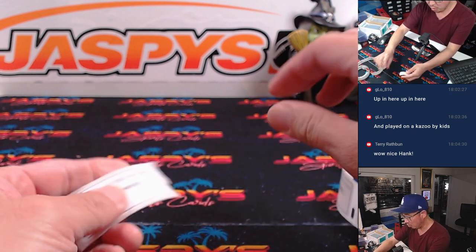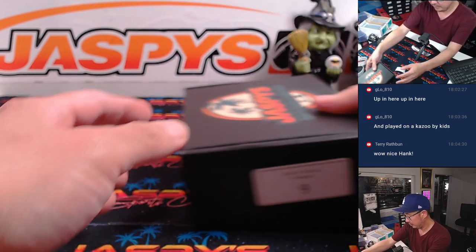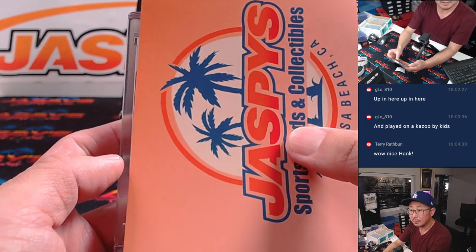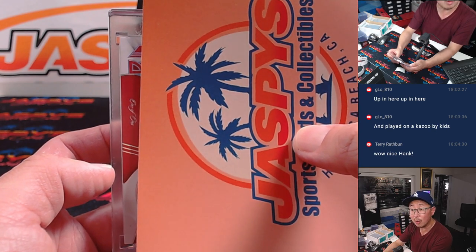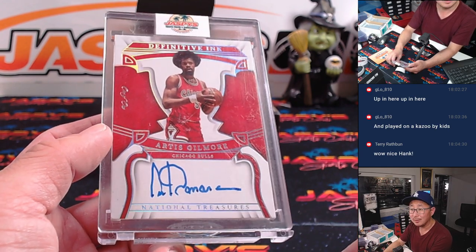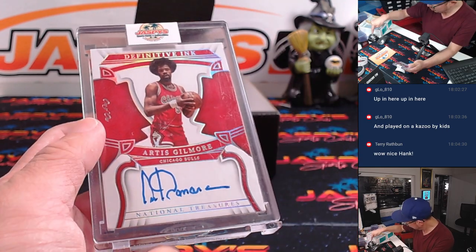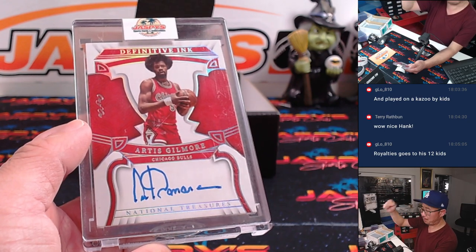All right, Joe, box 9. Ooh, a 1 of 1. A 1 of 1 Artis Gilmore. Definitive Ink from NT Basketball. Nice one, Joe. And all aboard the Big Hit Express. Woo-woo!